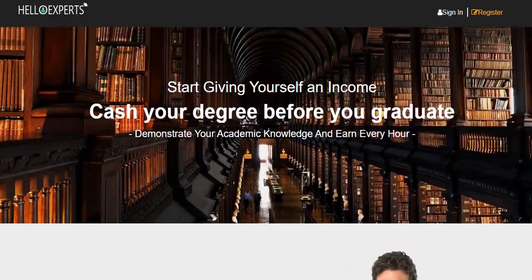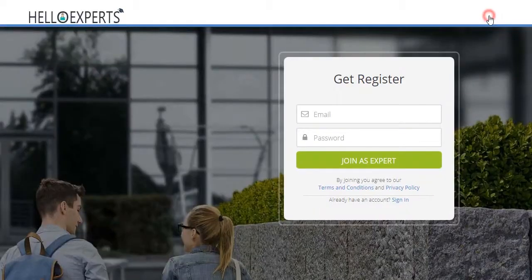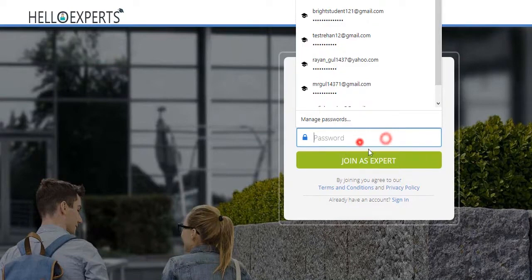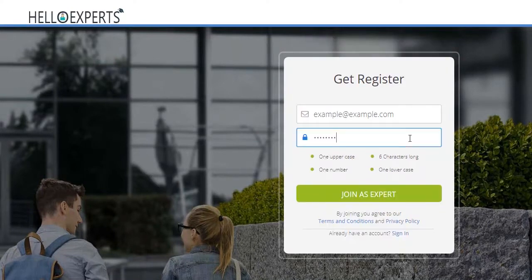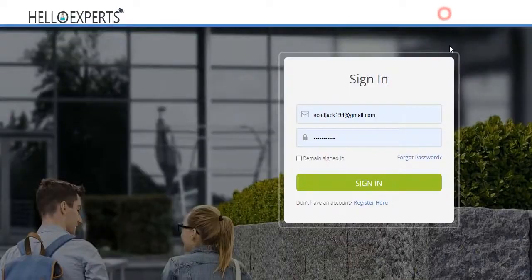Go to the top right corner of home page and click register. Put your email in and set up a strong password and click join as expert. As you can see, I already have gone through this process and registered myself. So let's go and sign in. Put your email and password here after registering and click sign in.